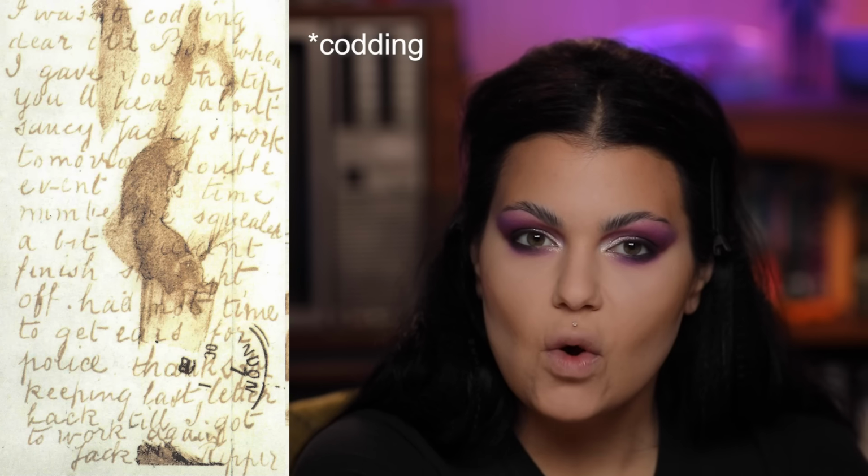So this little postcard said, "I was not codding dear old boss when I gave you the tip. You'll hear about Saucy Jack's work tomorrow. Double event this time. Number 1 squealed a bit, couldn't finish straight off. Had not the time to get ears for police. Thanks for keeping last letter back till I got to work again."